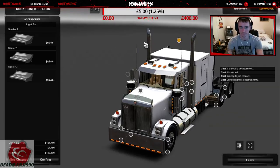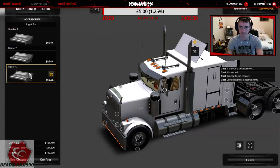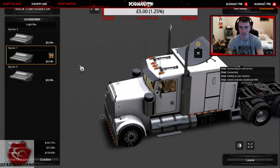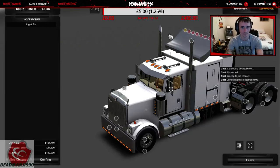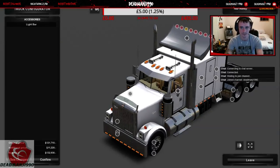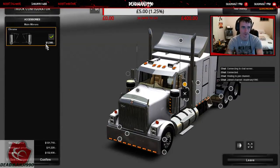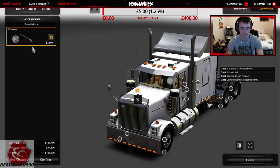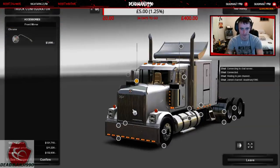Right. Massive spoiler. That's more of an escape ramp. Let's go nuts. Let's have one of them. Light bar, but I can't put any lights on it. It's handy. Personally, I don't like these, but we'll go for it for a laugh. There's not a whole lot of bits to do on this.